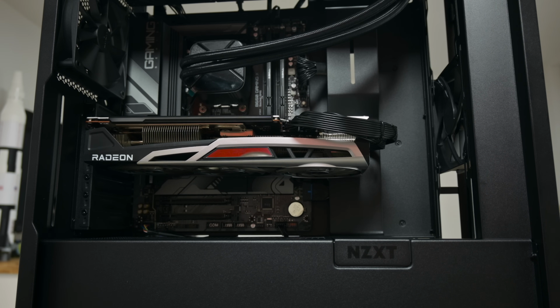The GPU stand or the GPU holder is recommended for most systems that have heavy and big GPUs, like this one, to protect the PCI Express slot on the motherboard. And here we can see that the GPU is a little bit tilted to the back side, so the holder is necessary here.